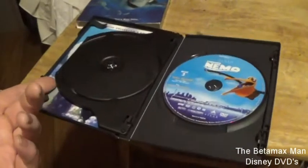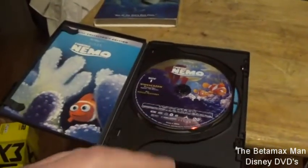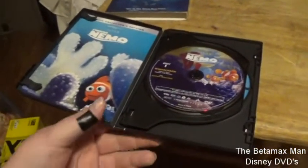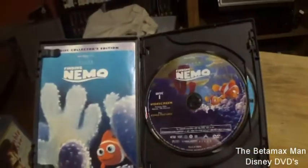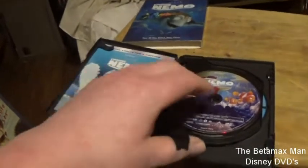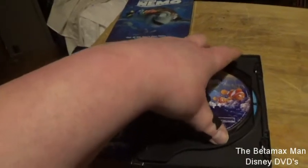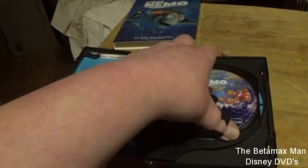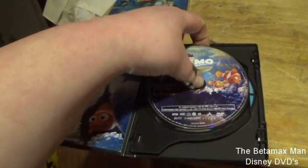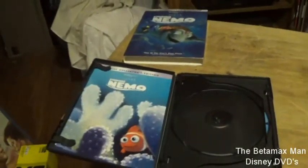This one just happens to have both. But that's why they had both out at first. This is the first release, and so this is a very rare DVD as far as that goes. And of course, the DVDs are just so much better quality, but DVDs can only go 480 lines. That's it. That's all they can do for you.